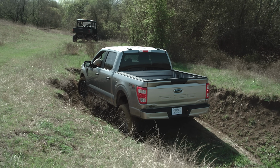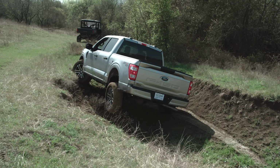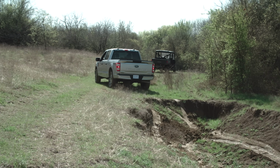Yeah. There was a few areas where we went into it in 4 high, and then it would cross the axles and maybe spin for a minute. And then as soon as you backed out, went to 4 low and put the locker on, it would just crawl up wherever you needed. And I don't know how it was making as much traction as it had. It did really, really well.